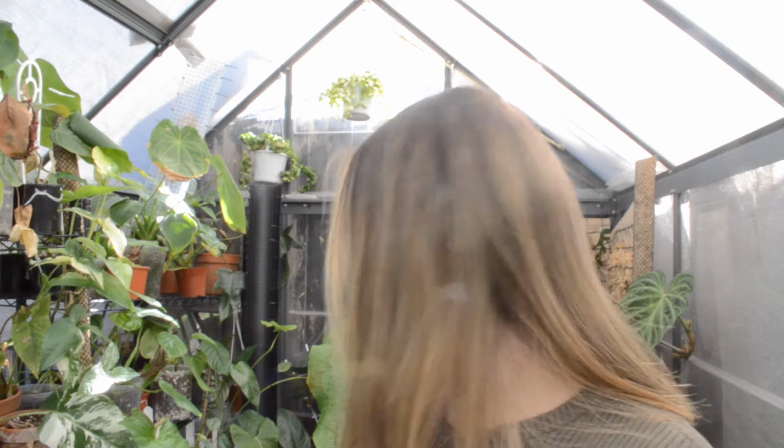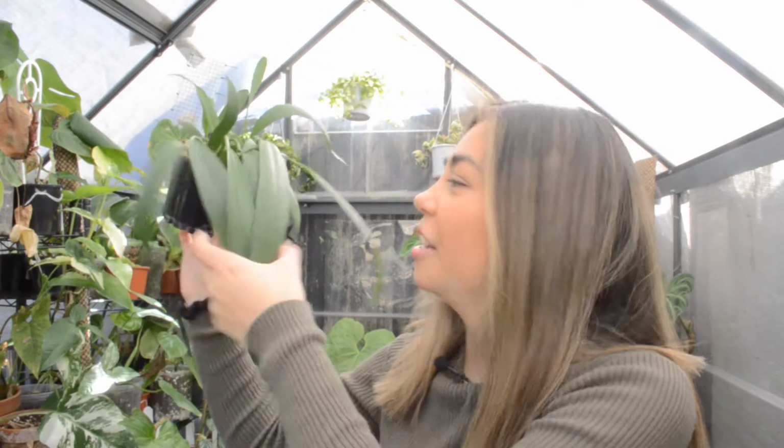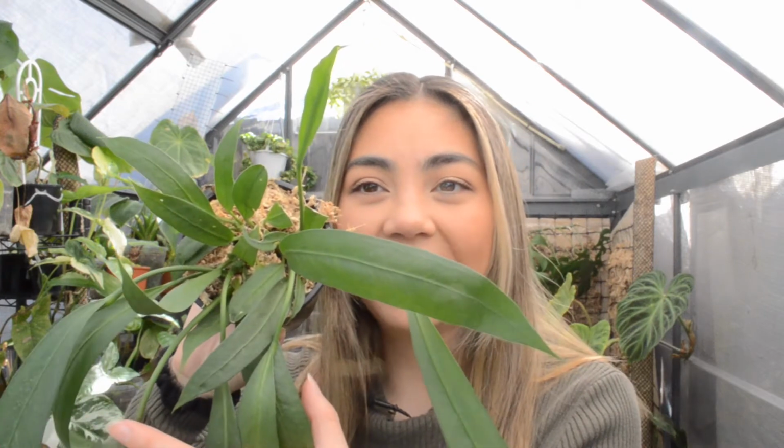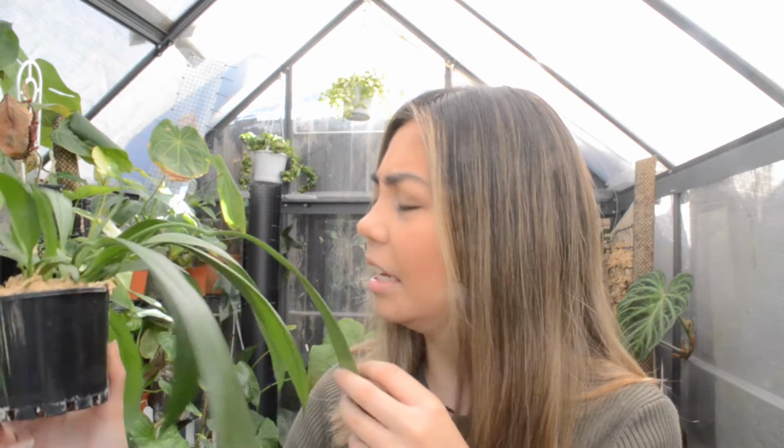So this is one of my babies that I have had for a couple of months now. I'm going to say over 4 months. It could be in between 4 to 6 months. Ta-da! Isn't she magnificent? And all of these big leaves were not there. So in my care, these massive long ones have grown. But you can see that there are lots and lots of little pups in that vittarifolium. I think there's 1, 2, 3, or like 3 or 4 in there.